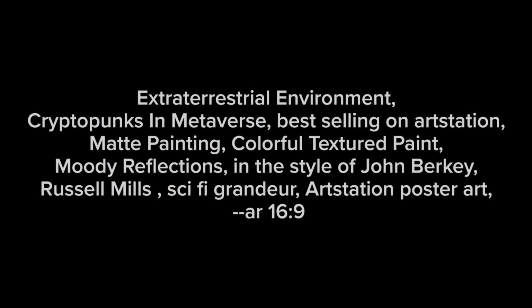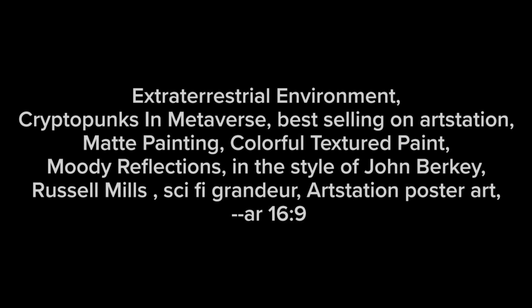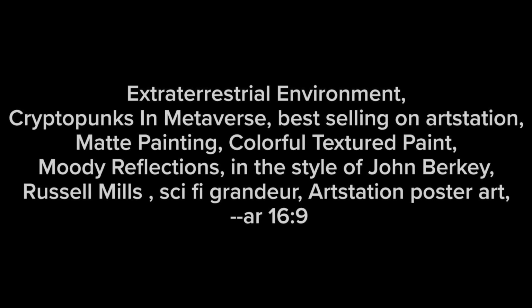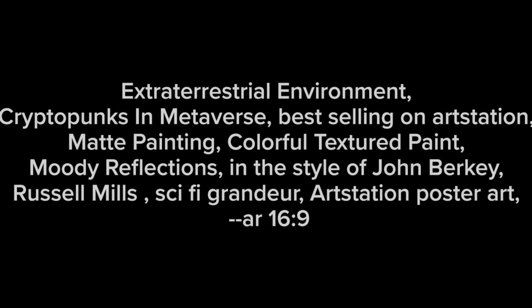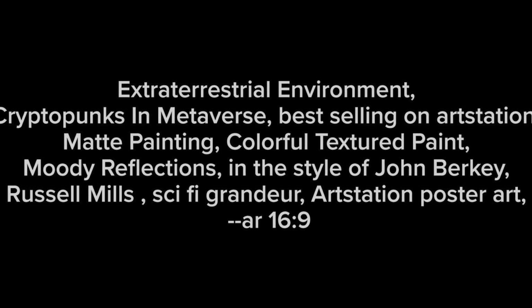Extraterrestrial environment, CryptoPunks and metaverse, best-selling on ArtStation, matte painting, colorful texture paint, moody reflections in the style of John Berkey, Russell Mills, sci-fi grandeur, ArtStation poster art.